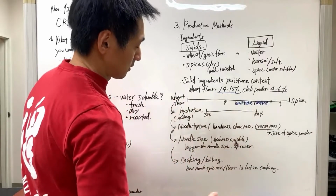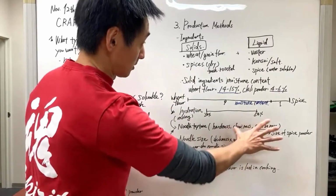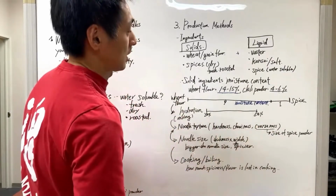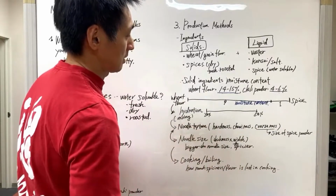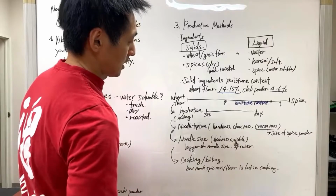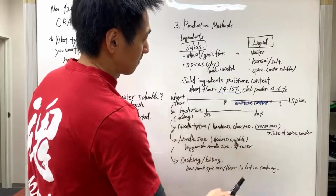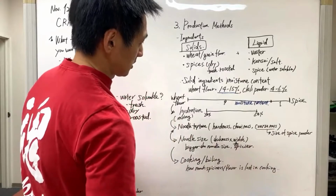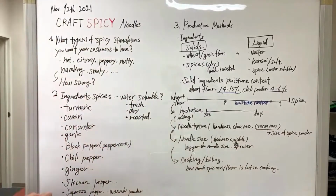If that's the case, then you should go with the 5% ratio rather than adding kilograms more, because that's going to add up as you serve this type of noodles more and more, right? So cost is another thing. And also texture. For the noodle size, if you make your noodles a bit bigger, then you maybe save a bit of spice. So that's something you should think about when you're crafting your own spicy noodles.